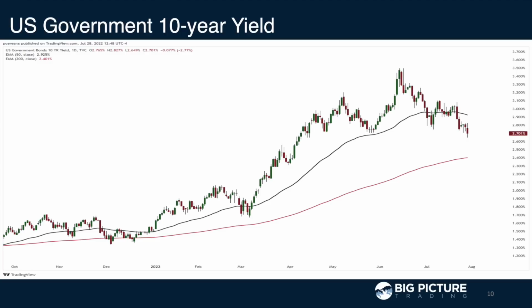And the question here is, is the bond market sniffing out the economic slowdown, and that we're moving in that direction? It's going to be really interesting to see how far these yields pull back during the cycle.